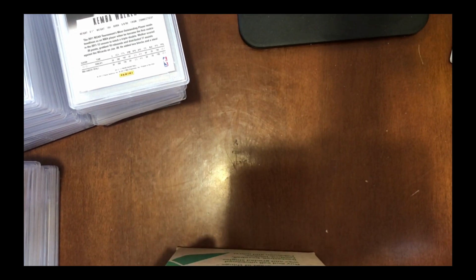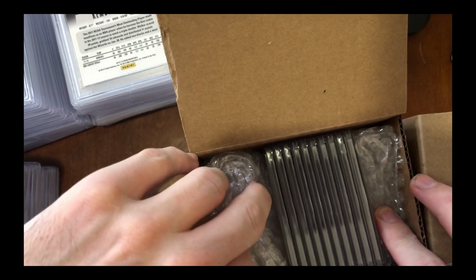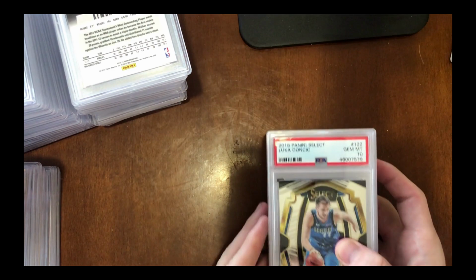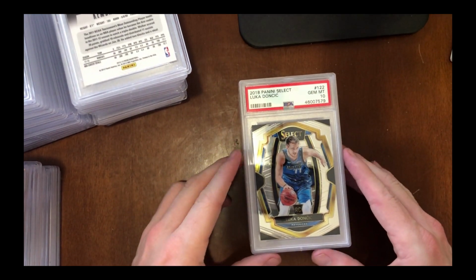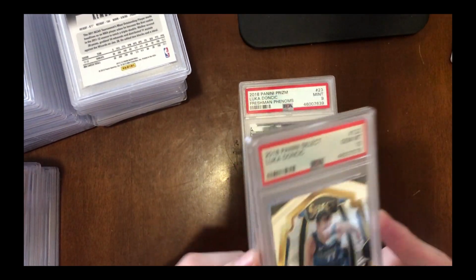And now let's open up the last box here. All right, last box. So let's see. Let's grab these guys out. And, oh yeah, forgot about this Luka. Out of order a little bit, but Luka Dazzle, Premier PSA 10. Super clean. Very, very clean.